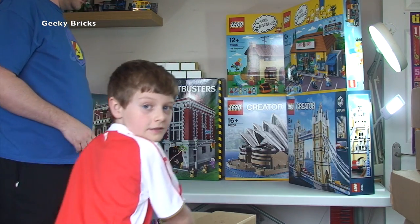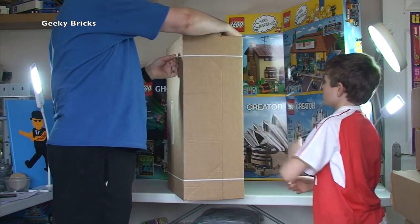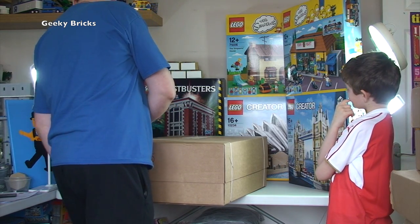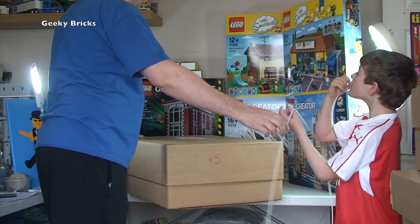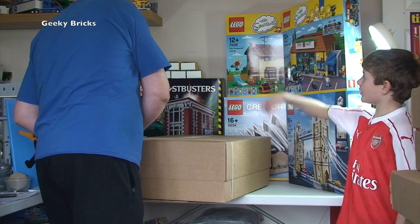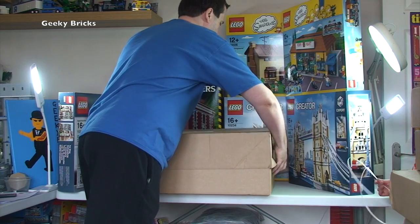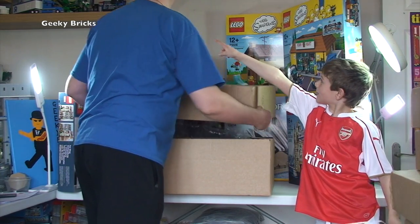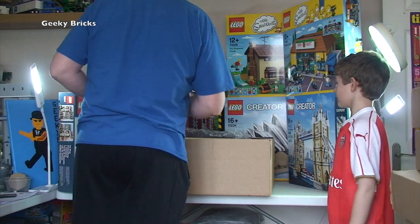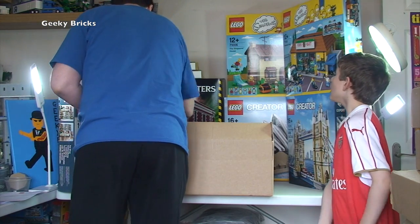Okay, next one. Ethan is pushing along. Oh, it's another Lego Shop at Home one, but this is an even bigger box, so it's an even bigger set. Ghostbusters! I don't think it's another Ghostbusters. In fact, I know it's not, I've only got one of those. Daddy, what do you think it is then? Ethan thinks it's a Sandcrawler. We'll see in a minute.